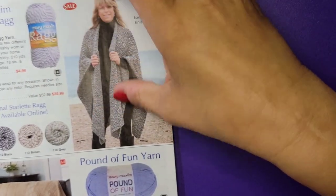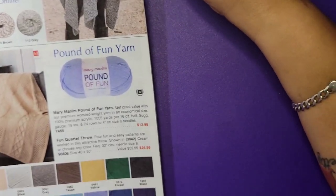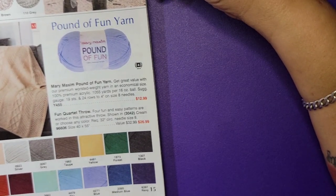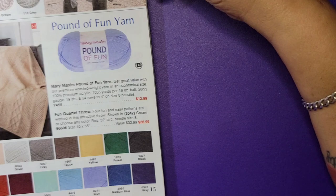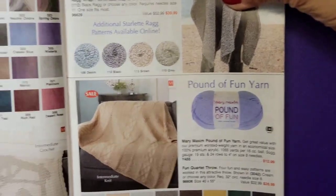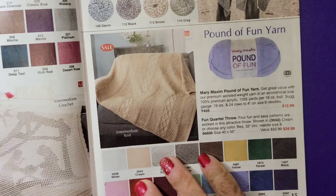It's called Mary Maxim Rag, I guess. Here's the 1 pounder. The pound of fun, that's what it says. It's 100% acrylic, and it's 1,055 yards. Not bad for $12.99. This is pretty. Hold on, let me show you. I keep getting out of frame. That's pretty. Here are the colors.